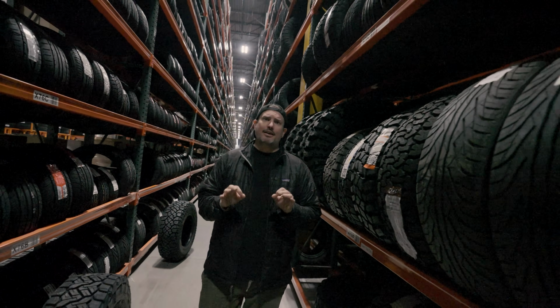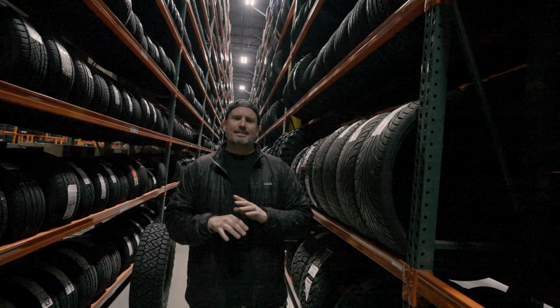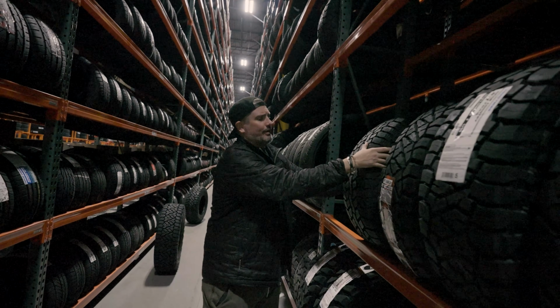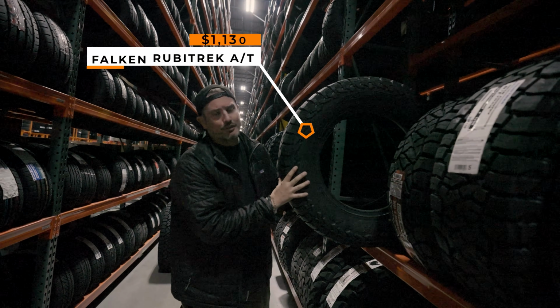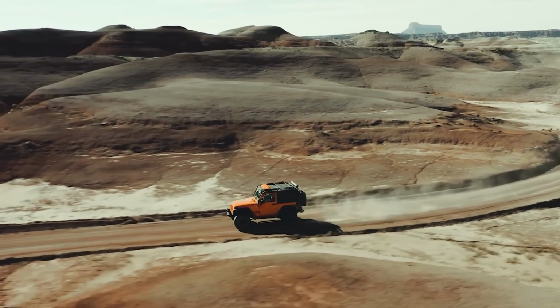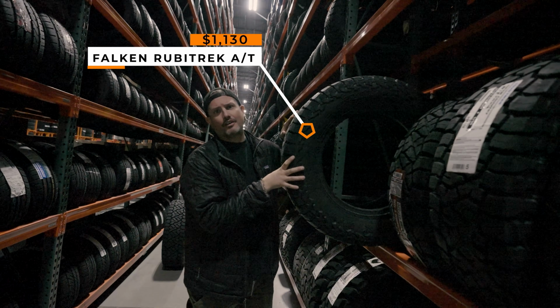All right, so we've done 5, 4, 3, 2, and eventually we've got to get to 1. And this tire, maybe not as well known, but hopefully after today it is. It is an absolute banger of a tire by a great company in Falcon. But we're not talking about the AT3W. We're talking about the Falcon Rubitrek AT, a great price tire, an awesome company with all the benefits and bells and whistles. This is the tire of 2024.